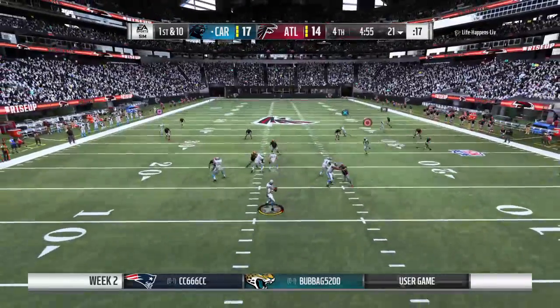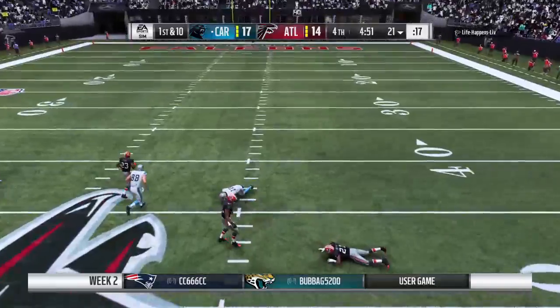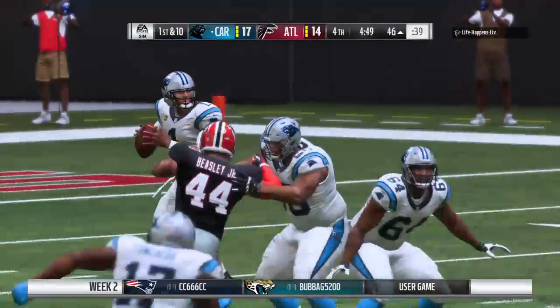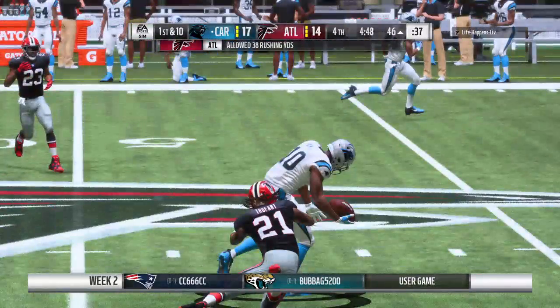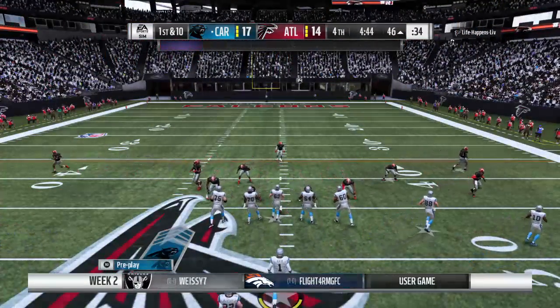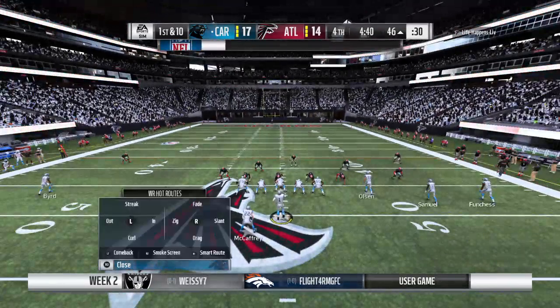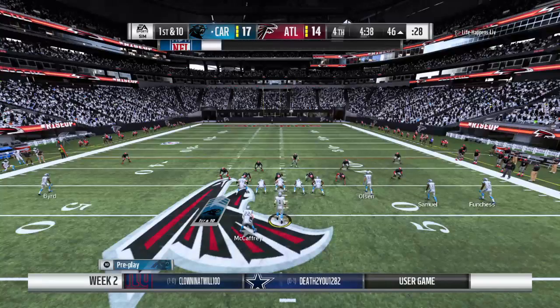Now a 1st down throw for Newton. Taking a shot. He's got a man. Complete. And he'll be taken down, but not before he gets into enemy territory. A very nice pickup of 33 yards. From Falcon territory now, here's 1st and 10 at the 46.